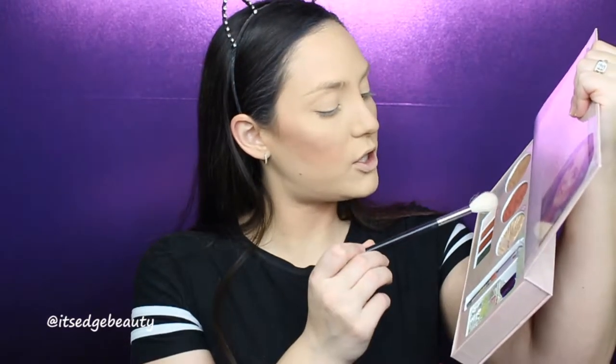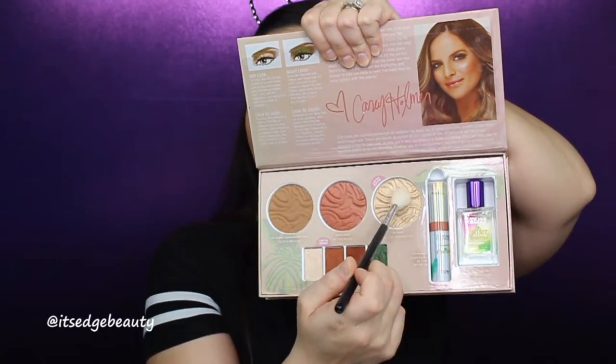Okay, with a Morphe M510, I'm gonna go in with Just Peachy, the highlight right here. Ooh. Okay. Holy crap. I'm just gonna dab that in my beauty blender a little bit. It kinda helps. Okay, I think that's really pretty, but it's a little chunky, like it's a little glittery chunky.